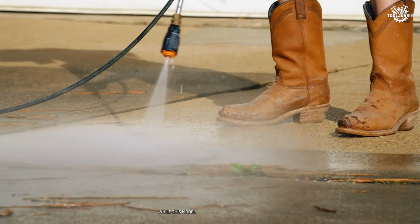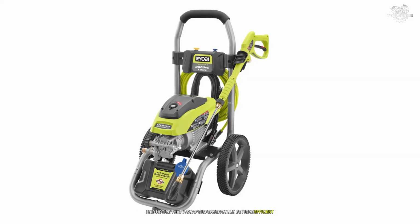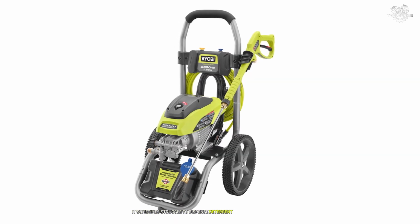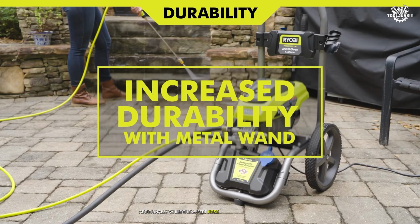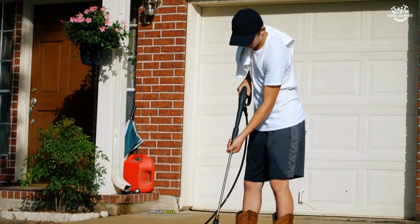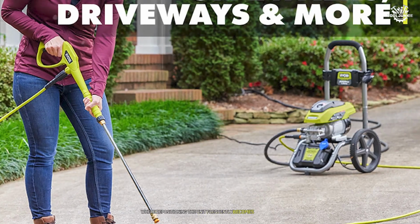However, while this model performs admirably overall, I did notice that the soap dispenser could be more efficient. It sometimes struggled to dispense detergent evenly across surfaces. Additionally, while the 25 feet hose is adequate for most tasks, it might feel restrictive when working on larger areas where repositioning the unit frequently becomes necessary.